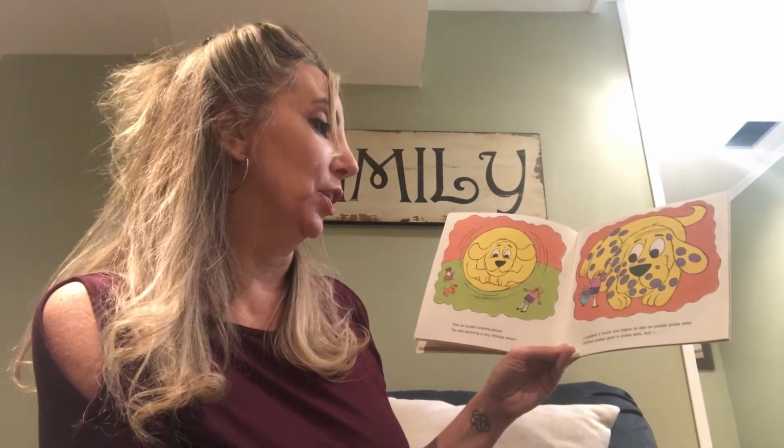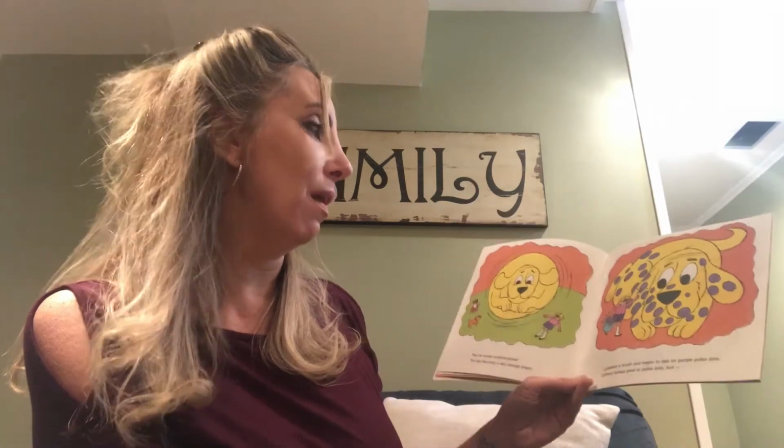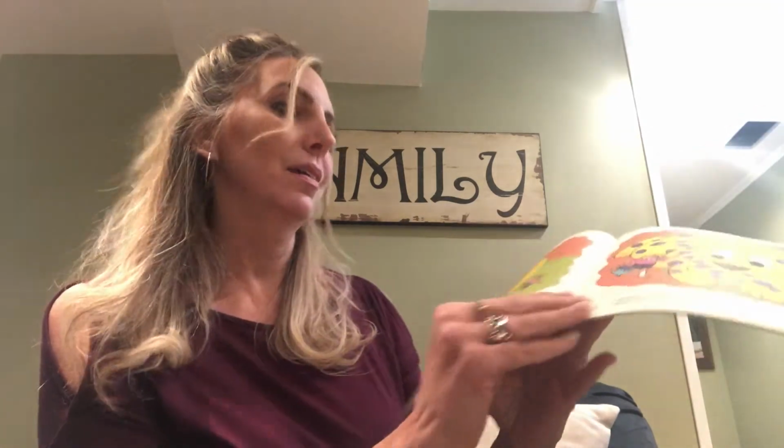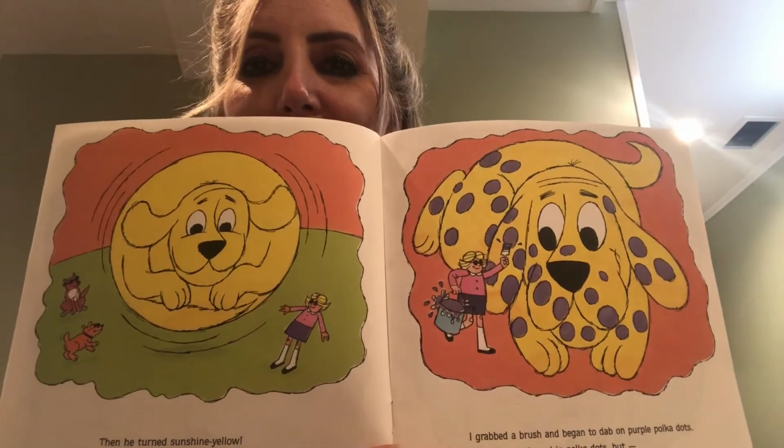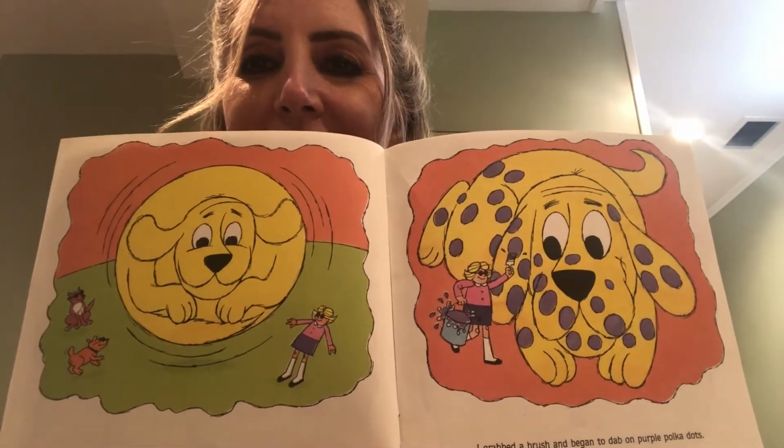Clifford looked good in polka dots, but I don't know about that. What do you think, boys and girls? Does he look good?